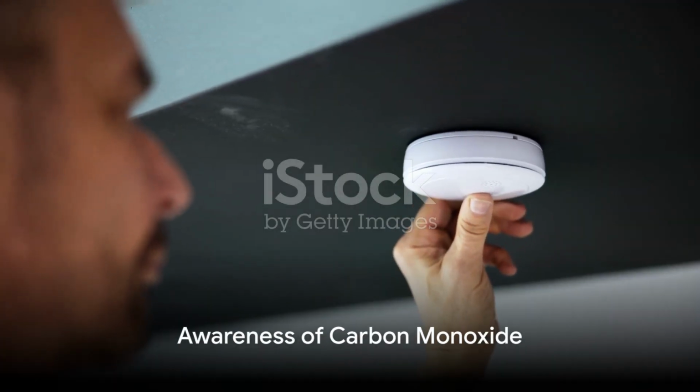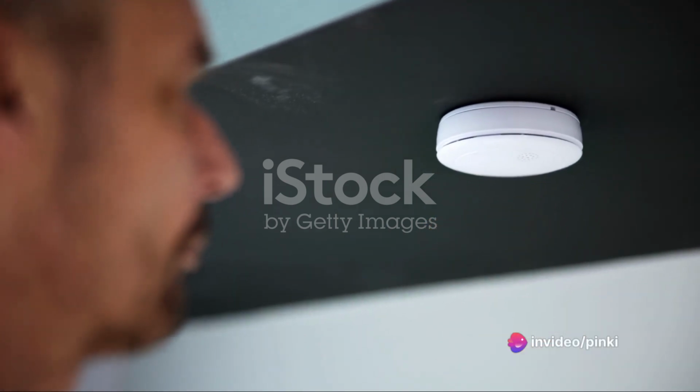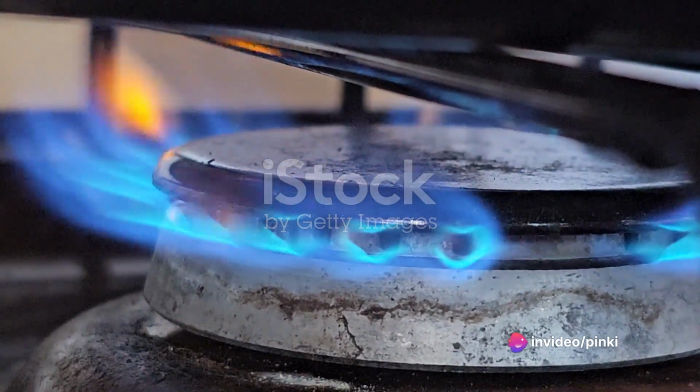Now let's talk about a sneaky, odorless, colorless enemy lurking in our homes: carbon monoxide. This silent menace arises from incomplete combustion of fuels like gas, propane, oil, and charcoal. Symptoms of CO poisoning include headache, dizziness, nausea, fatigue, and muscle weakness.